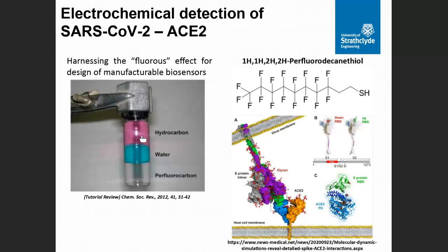We feel that this is a good system, and it enables you to put down a very hydrophobic layer on the surface, and that hydrophobic layer should also have good resistance to biofouling. We've been working with this molecule called perfluorodecane thiol. It has a sulfur here, and then it's just a chain of carbons with various fluorines protruding off.